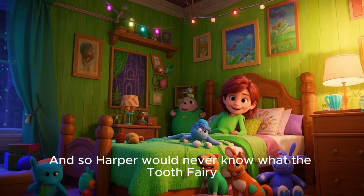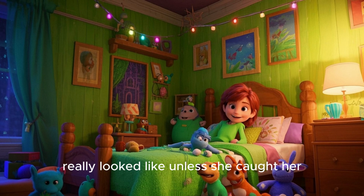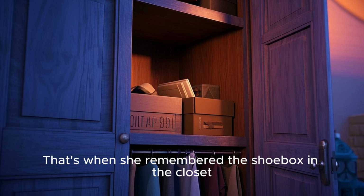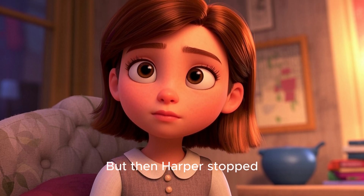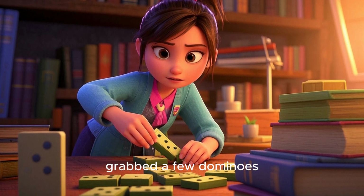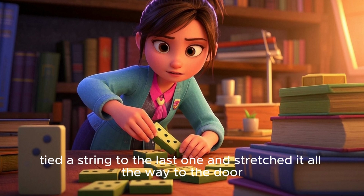And so Harper would never know what the tooth fairy really looked like unless she caught her. And she had the perfect plan. That's when she remembered the showbox in the closet. Not just any showbox. But then Harper stopped. Was that really true? She ran over to her bookshelf, grabbed a few dominoes, tied a string to the last one, and stretched it all the way to the door.